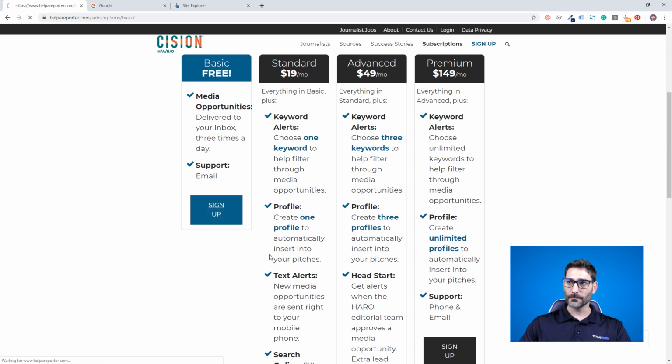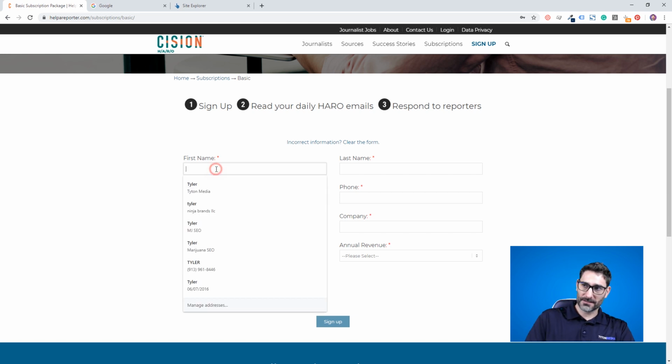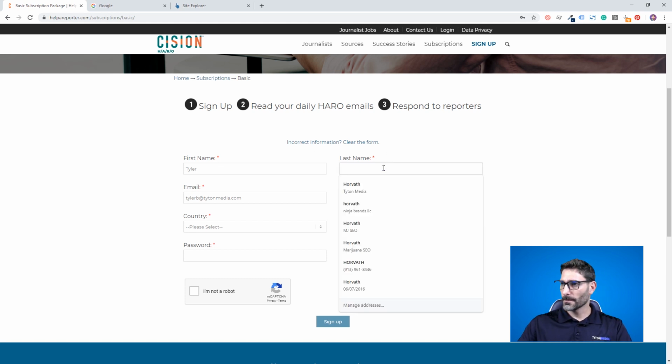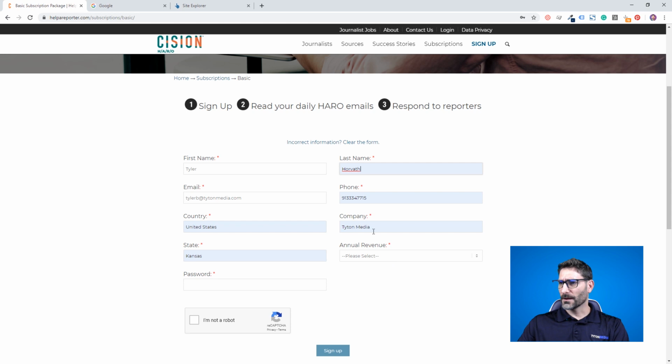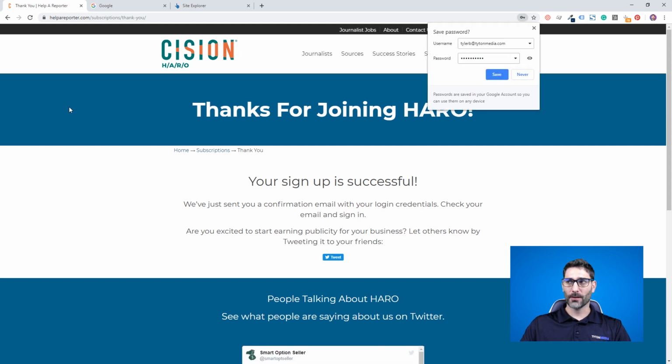So click sign up, and what you will need to sign up is your first name, last name, email, phone, company, and a password. So let's fill in all of this information here. And the annual revenue doesn't really matter what you put there. Okay, now click sign up. And that is basically all that you have to do to sign up for Help a Reporter Out.